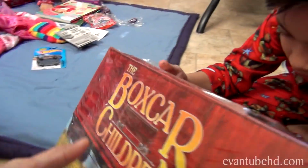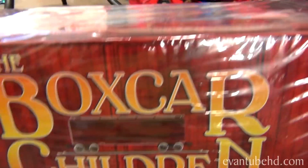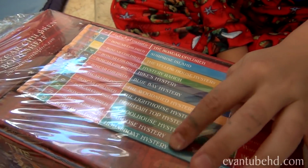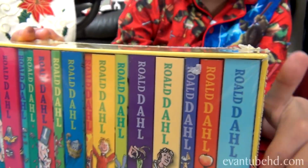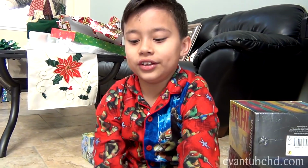Oh, what is this one? The Boxcar Children. It has all the books up to number 12. Like, there's more than 50 books. I read number 1, 2, and I'm finishing up 3. Roald Dahl. I have the Roald Dahl collection. Would you recommend them? Yeah. I like Charlie and the Chocolate Factory.